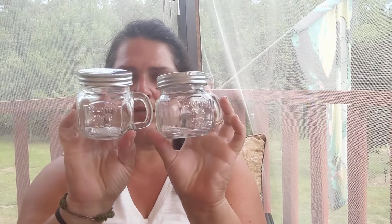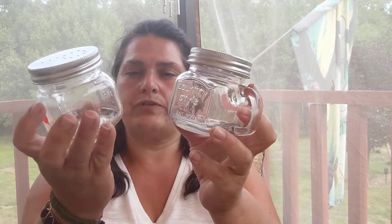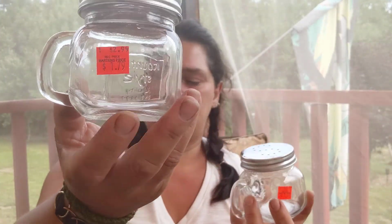Another thing that I got for inside the homestead, the house, my casa, is these really nice mason jar salt and pepper shakers. You see that? And these were only $1.79 a piece. Country style salt and pepper shakers. Salt and pepper shakers right there, $1.79, normally $2.99. There's the price right there. Proof is in the pudding. And I can't wait to fill those up and put those in the house as well.